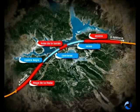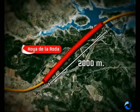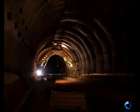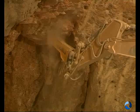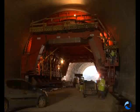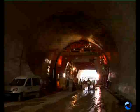The section between the Contreras Reservoir and Villargordo del Cabriel begins at the Olla de la Roda tunnel, which is 2,000 meters long. This tunnel, like the Rabo de la Sartén tunnel, which is 390 meters long, and the Umbria tunnel, which is 1,500 meters long, was dug out using mechanical tools and, in some sections, rock blasting techniques. The new Austrian tunneling method was used to construct all 3 tunnels.